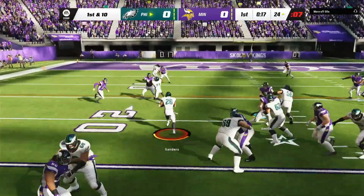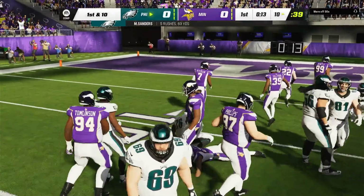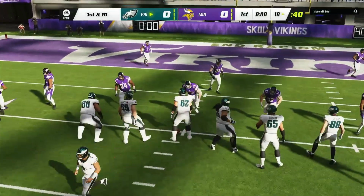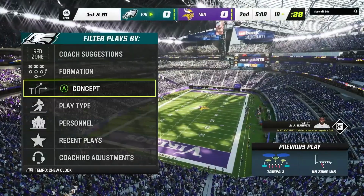On 1st and 10, it's Sanders. And they're knocking on the door now, as a good run there is going to take this to about the 10-yard line. No score after 1 on EA Sports.